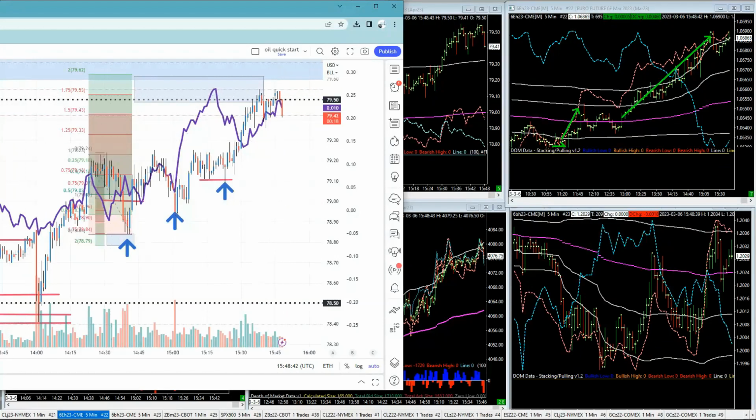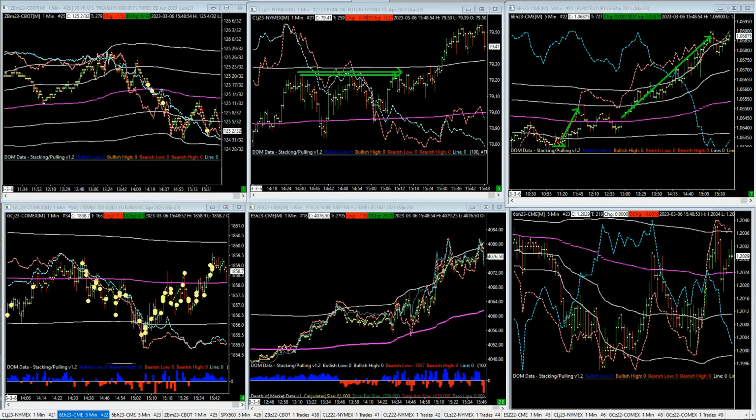If you like it enough, then of course, I'm sure you've probably been working that short sell off the 79.50 area. And it's dropping back out of there, but that's if you liked it enough. So plenty of stuff to work with.